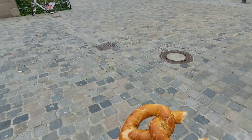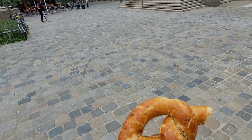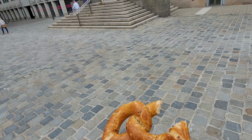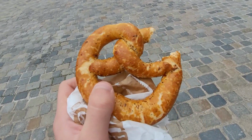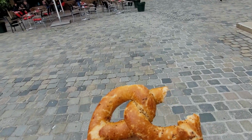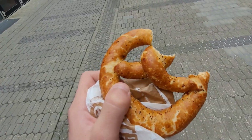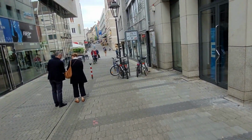All right, so as far as this Nuremberger bratwurst pretzel goes, it's solid, very salty, a little spicy, but it's good. It's a nice flavor. Very strong flavor, but it's a good flavor. All right, not bad. All right, so the pretzel stand may have overdone the pepper a little bit, but overall it's still pretty solid pretzel.